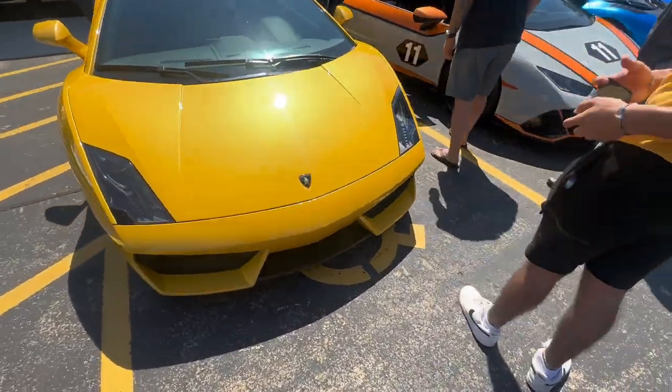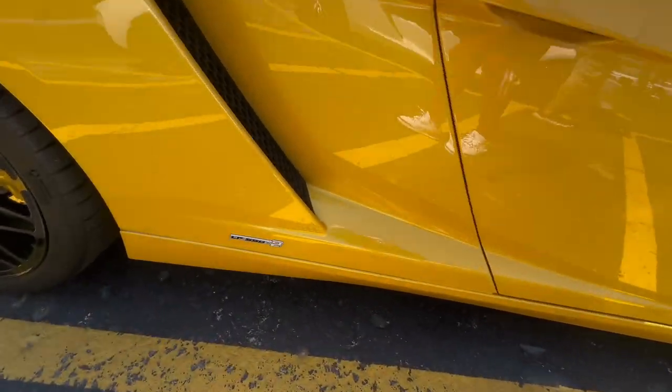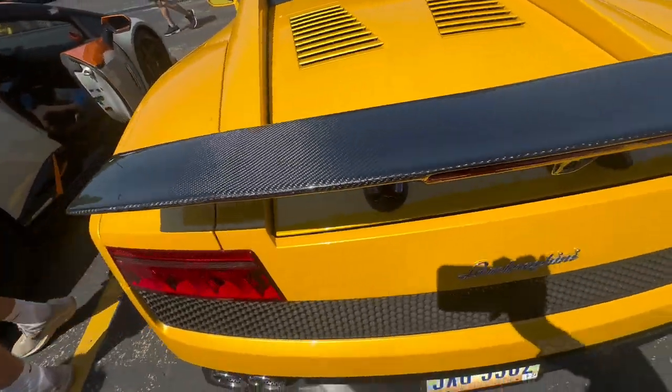Let me show them this yellow. So I can't see, man. Let me know what y'all think of the Lambos. They got some nice ones. Carbon fiber wing on the back. Quad tips.